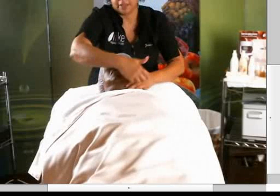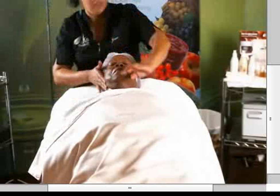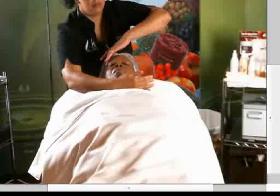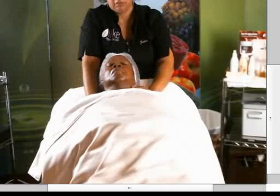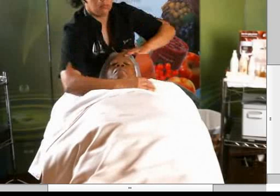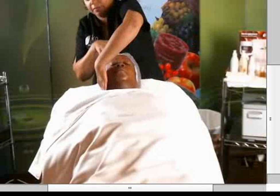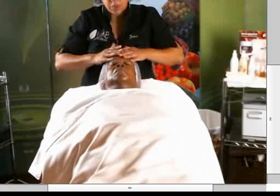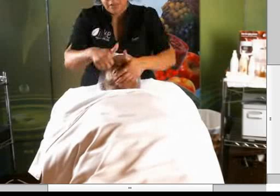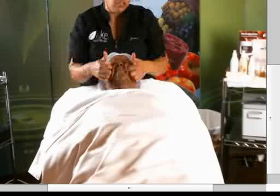Walking across the neck and the décolleté. Complete moving clockwise. And each time is 3 times on each side. Down to the chin. And we're going to begin rolling movement. Massage the cheeks.